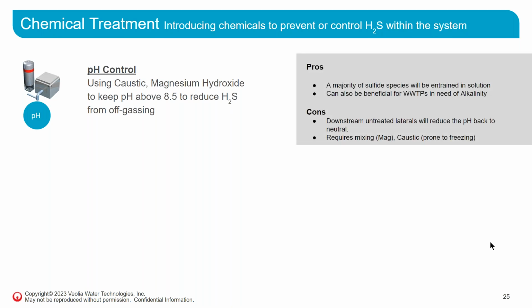The majority of the sulfide species will remain in solution and are beneficial at the wastewater treatment plants downstream that are in need of some extra alkalinity. Downside is that the downstream untreated collection system laterals will be dropping untreated water and mixing it with our treated water, thus bringing the pH back to neutral. And as soon as that happens, the H2S will start to off gas. In any case, once this water hits the municipal water reclamation facility, they'll need to drop the pH back to neutral to protect the biological treatment itself.